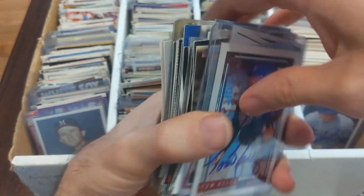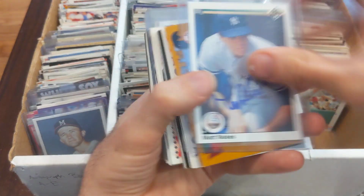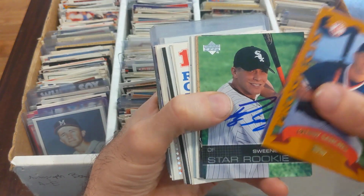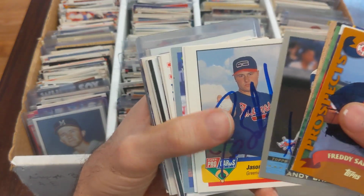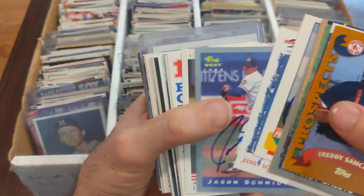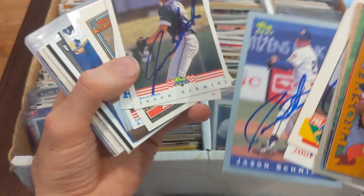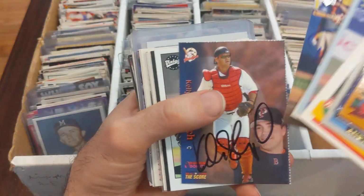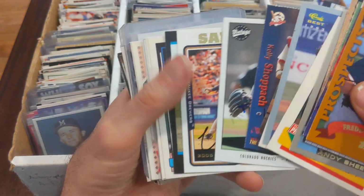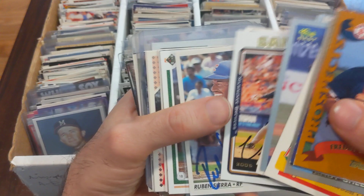Alright, we keep going. This is a monster box, guys. I know it's called a monster box. This is a monster box. Ryan Sweeney, Scott Strickland. Who are these guys? Jason Schmidt. He was good, man. Schmidt made a couple All-Star teams. Aaron Seeley. I'm going to take out one Schmidt just to check and make sure we're not missing something on him. But I'm pretty sure he's going to be a couple bucks, and probably not worth breaking out on his own.